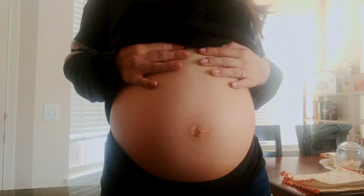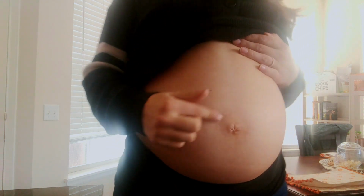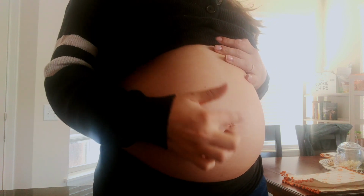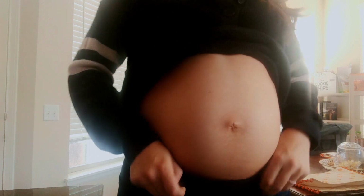Okay, so I'll show you guys my bump here. This is where we're at. My belly is getting pretty gosh darn big now. My belly button looks weird as heck. I don't know how well you can tell in this lighting, sorry it's weird lighting, but there's some discoloration around my belly button. Besides that I don't have any stretch marks yet. So far so good.